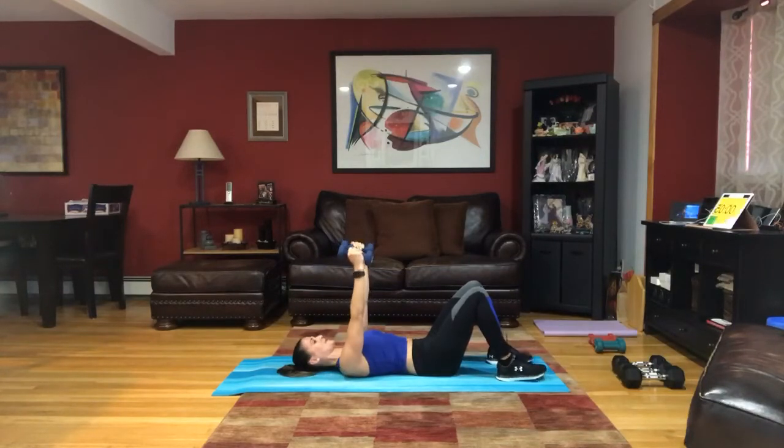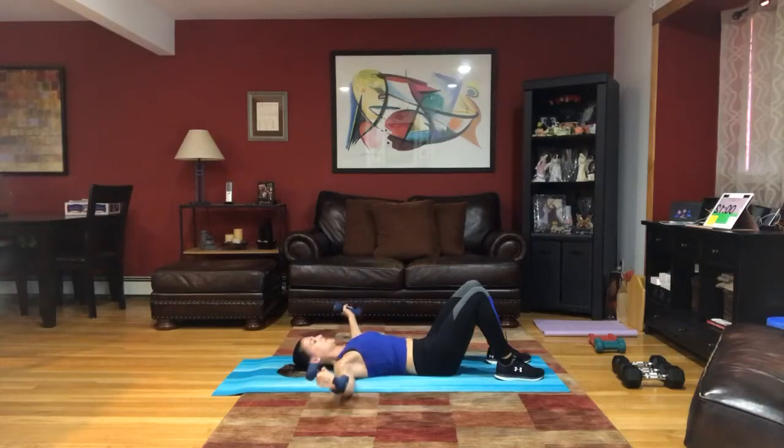Good, bring it up. You can take the weights a little closer together. Slight bend to the elbows as you open and close for set number 3. Good, your chest focus right here as you open and close. And use that chest to squeeze back up and in. If you need to make it a smaller move, totally fine. Bigger move right here, if you can.